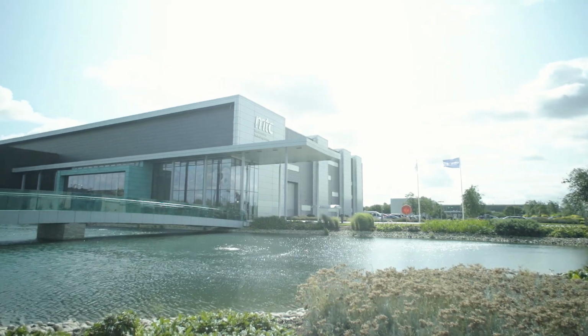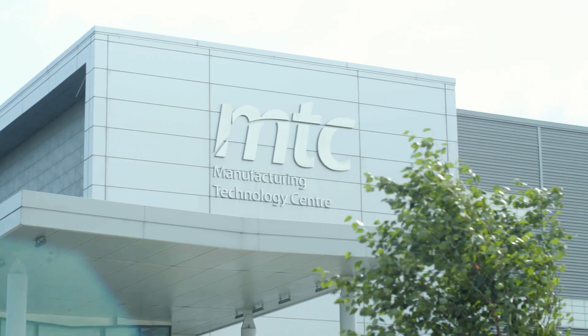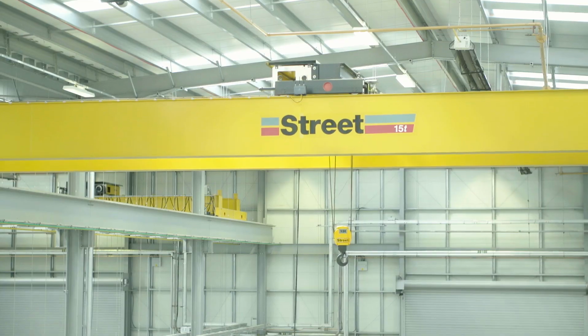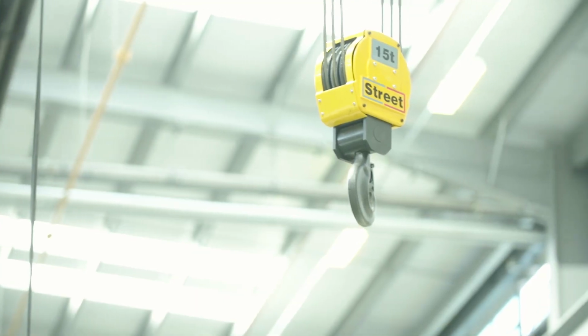DT Engineering came to the MTC wanting to develop their products, and we have been able to look at their requirements and try and establish a roadmap for them. We believe in the passion that DT Engineering have for this product. So the funding from Made Smarter has allowed us to take it from a workshop development to actually what you can see behind us, which is the system installed on a crane at MTC.